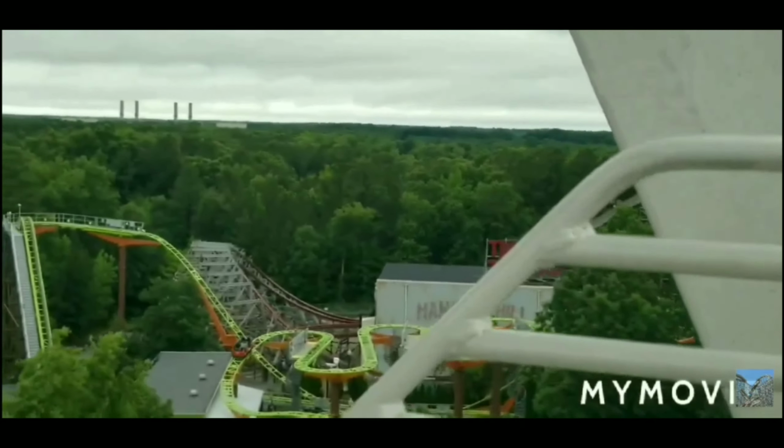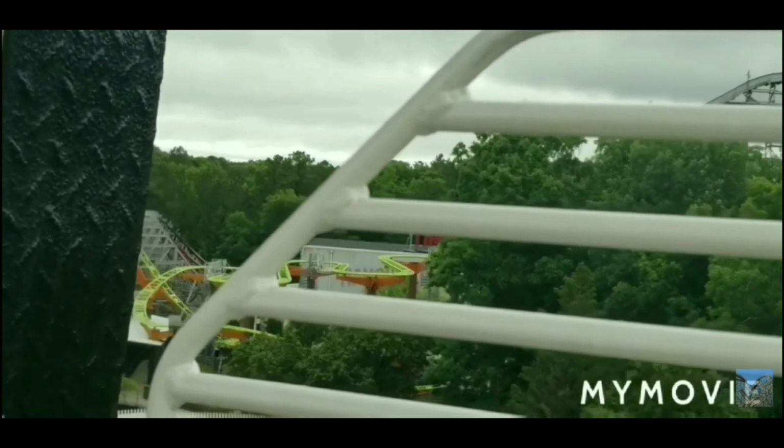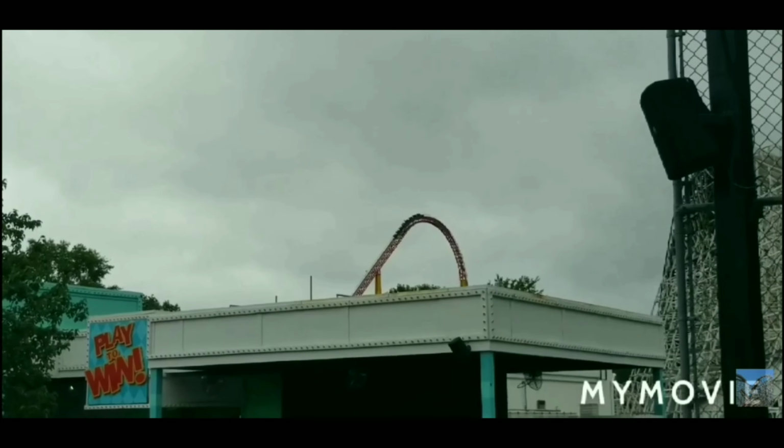Would I recommend going to King's Dominion? Yes, definitely. If you're going to Busch Gardens Williamsburg, make sure to stop by this park too.